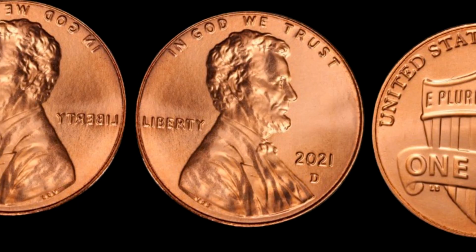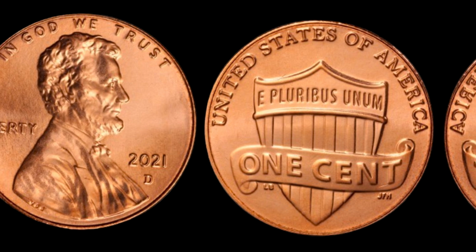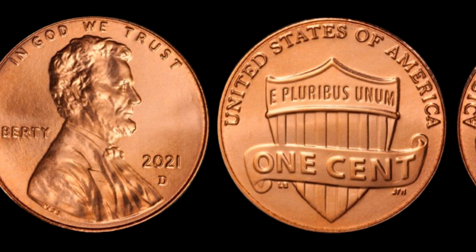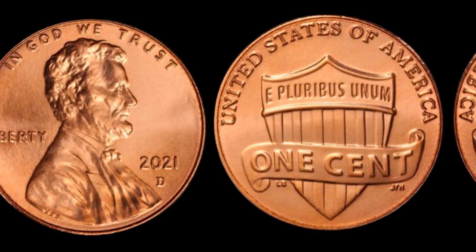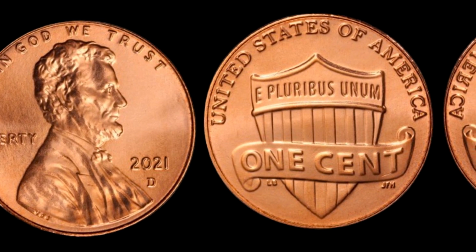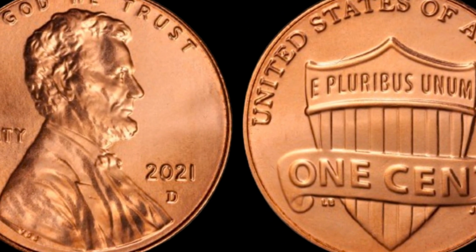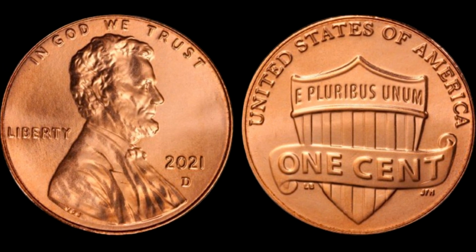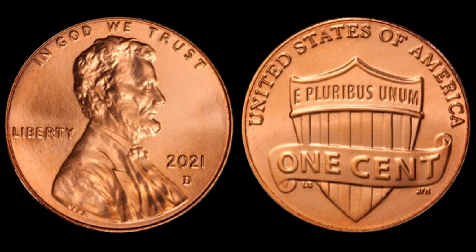Before we get into the specifics of the 2021 penny, let's take a quick trip down memory lane to understand the legacy of the Lincoln cent introduced in 1909 to commemorate the 100th anniversary of Abraham Lincoln's birth. The Lincoln penny has become one of the most iconic and enduring coins in U.S. history. Over the decades, the penny has undergone several design changes, but Lincoln's profile has remained a constant. From the original wheat reverse design to the more recent shield reverse, this humble coin has seen it all. And while most pennies are only worth their face value, some have captured the attention of collectors and investors due to unique features or errors.